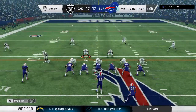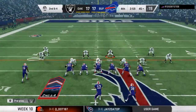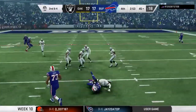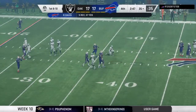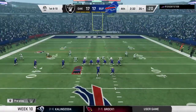Six yards was the pickup on the last completion, so here's 2nd and 4. Watch the pass. Watch the pass. Here we go. To throw, it's Allen. Completes it to Davis. And he's got this down to the 35. And he's going to have another first down as the tackle comes at the Raiders' 35. Ball up to the 35 now as they come up on 1st and 10.